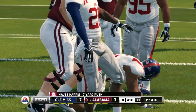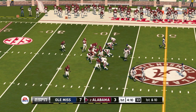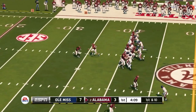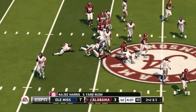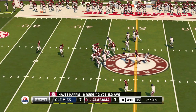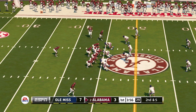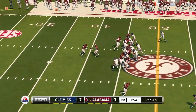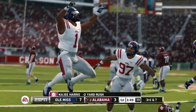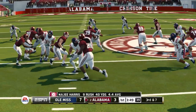Tackle after decent pickup. Tackled after positive yardage. Harris picks up about 4 yards on the play. Tailback brought down for a loss. Call it a loss of 1 yard on the play. That makes it 37.